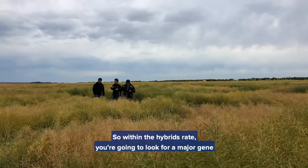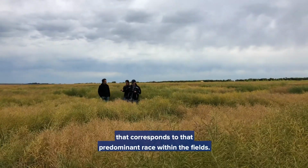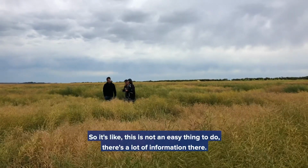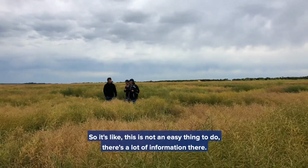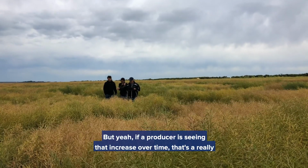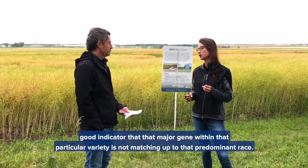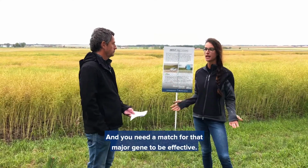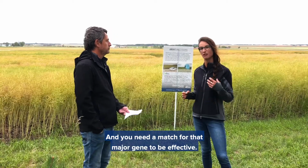Within the hybrids, right, you're going to look for a major gene that corresponds to that predominant race within the field. So it's, like I said, not an easy thing to do. There's a lot of information there. But yeah, if a producer is seeing that increase over time, that's a really good indicator that that major gene within that particular variety is not matching up to that predominant race. And you need a match for that major gene to be effective.